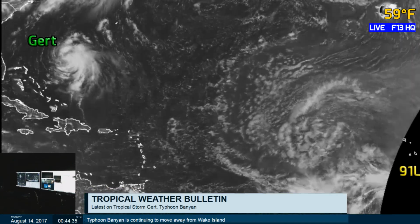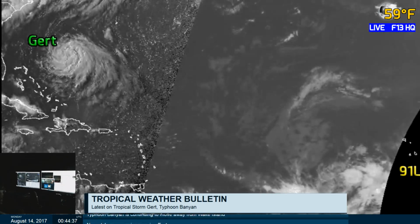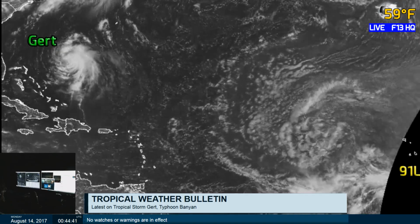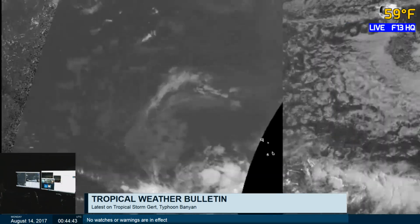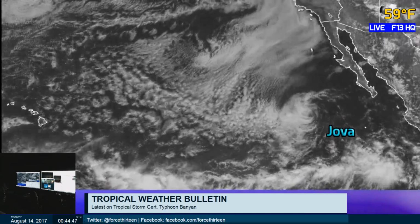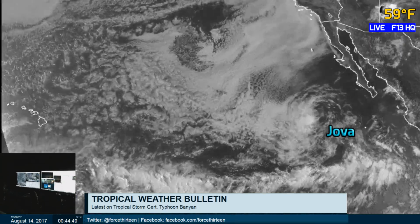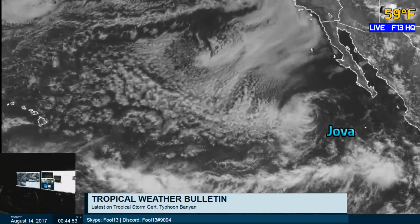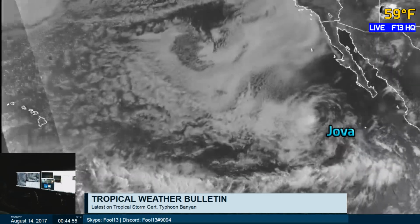The other wave behind it, yeah. Don't quote me on this, but I think it's being overhyped. Remember the last wave we had that came off Africa? Yeah, that was overhyped and didn't do anything for a long time. Well, until it became Gert. Exactly. But we're just talking about Eastern Atlantic development. Doesn't seem to be the year for it.